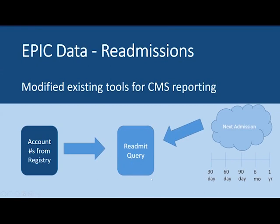So what I'm demonstrating in this diagram is basically a readmission query that allows me to dump in all the account numbers, which are case-level specific identifiers, and then it will retrieve the very next admission, and I defined it to be inpatient in the query. So I'm getting the next inpatient admission for each of those cases. Then I built metrics after capturing that data to define the time intervals between discharge and readmission at 30, 60, 90 days, and 6 months and 1 year. And this is significant because most readmission work and tracking has been focused on a 30-day window.